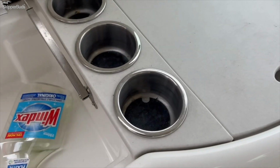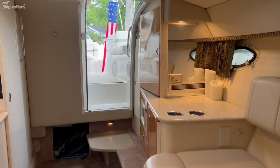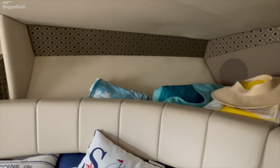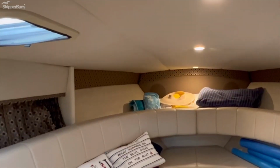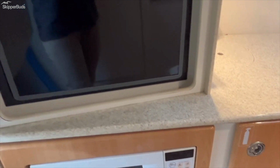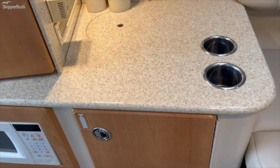Nice space there. Moving into the cabin of the Formula 33 SS, behind us, there's this trim, a very nice nautical fun star accent. We have the center cushions filled in. This material is so plush and soft. We've got our fridge, microwave, nice setup here. Our 12 volt panel above that.